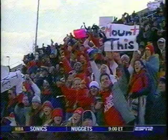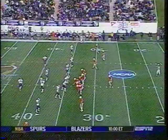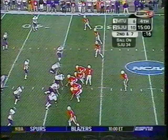As you might expect, the expressions and the emotions are running high here, particularly on the St. John's sideline. They lead Mount Union 10-6 here in the Division III championship game.